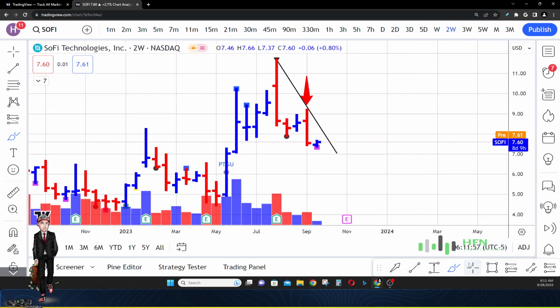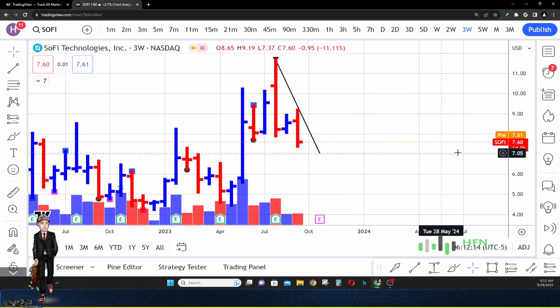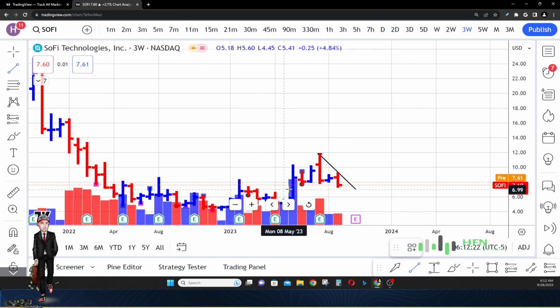Here it is on the 2 weeks. Okay, so I will say on a longer term basis, SoFi is going to continue to drift down, especially on the weekly time frame. You guys, especially on the weekly and 2 weeks. Daily time frame, like I said, we can see the market run back up to $8. Here it is on the 3 weeks. We have a day and 9 hours, and it still looks pretty weak there too. So my price prediction that I'm about to produce is going to be off of that time frame.